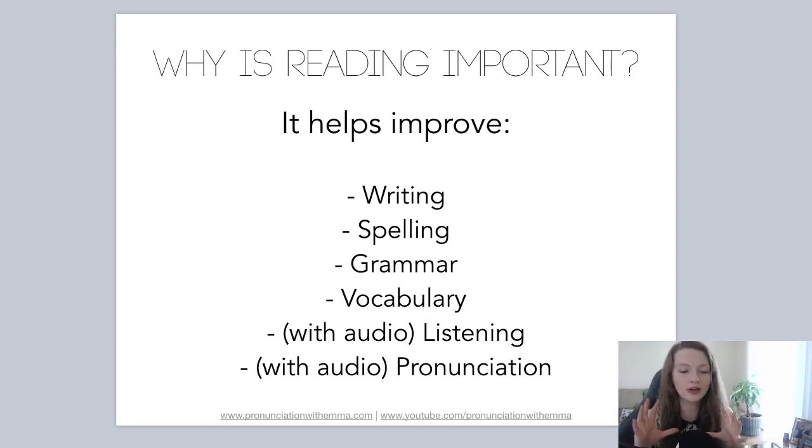So, let's talk about why reading is important. It is one of the things you can do, especially during this quarantine period, that can help your English overall, right? So it helps improve your writing, your spelling, your grammar. And you're probably thinking, well, how does it help me improve grammar? Well, you get to see the structures in context. Instead of just reading rules, you get to see everything in context. How is it used? What is the structure?